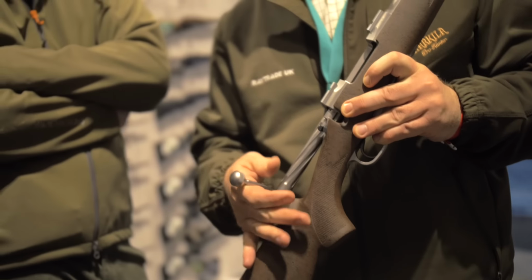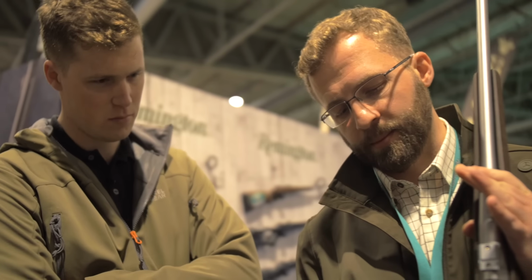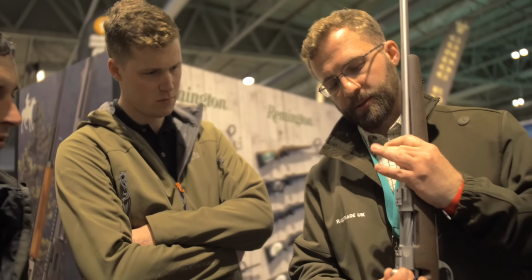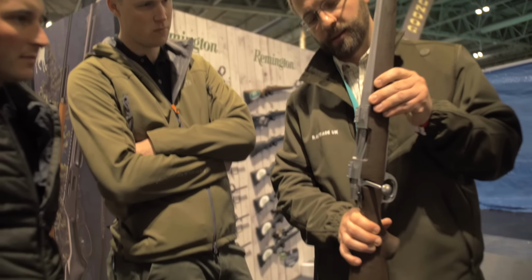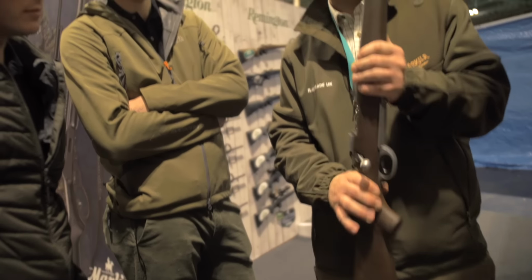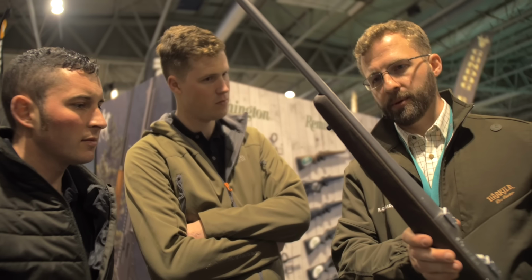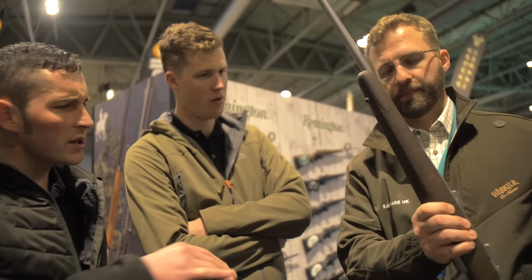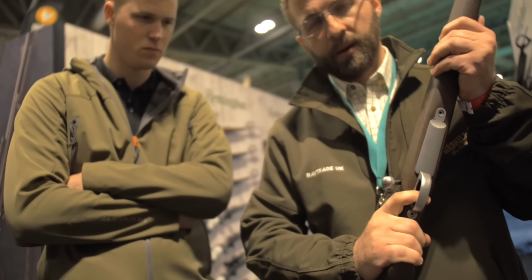Leupold bases on those are standard. You can have the rail, obviously, if you want to. Lovely bit of kit. Lightweight, strong, durable. Cerakoted if you want to. What did you say the trigger was in there? It's a Timney trigger. And we get the 1.9 to 2.5 pounds that come standard, adjustable, factory set when they come out of the workshop. Nice. Yeah, there we go. Awesome.